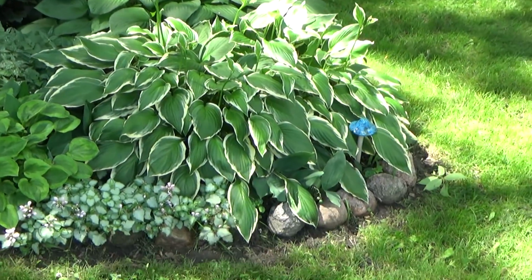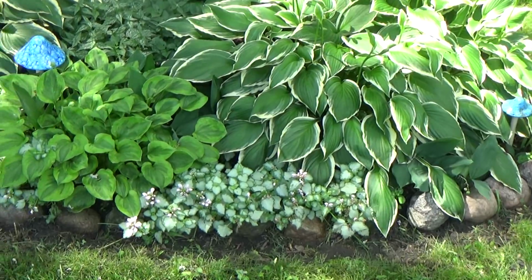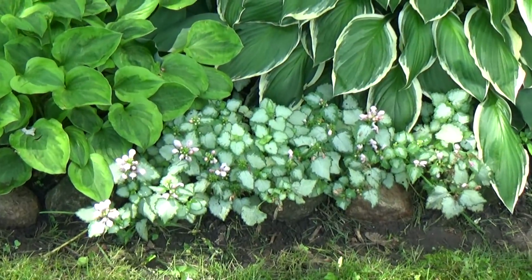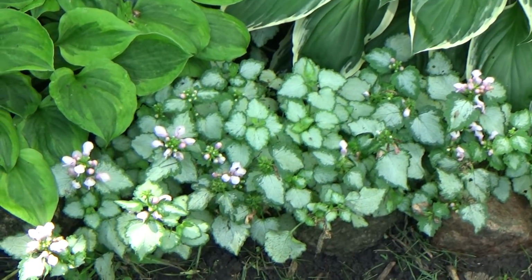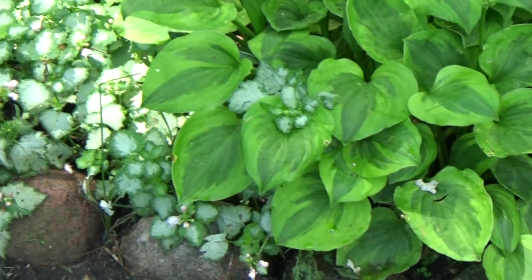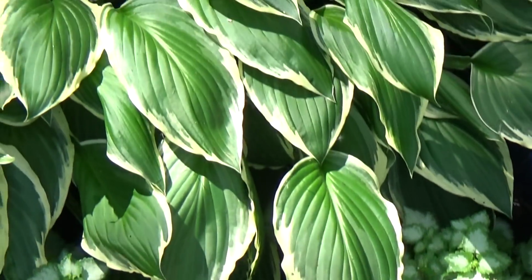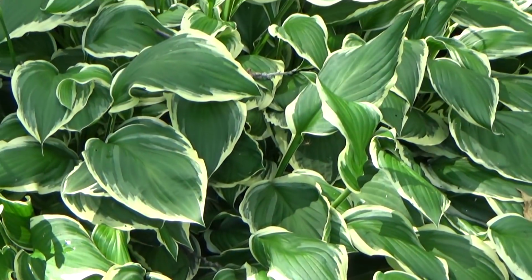I have my garden art out. Just got it out yesterday. I forgot all about it. My lamium is still blooming. Love this ground cover. I love the variegated leaves. And it's easy to control. I will be trimming up my hostas here.